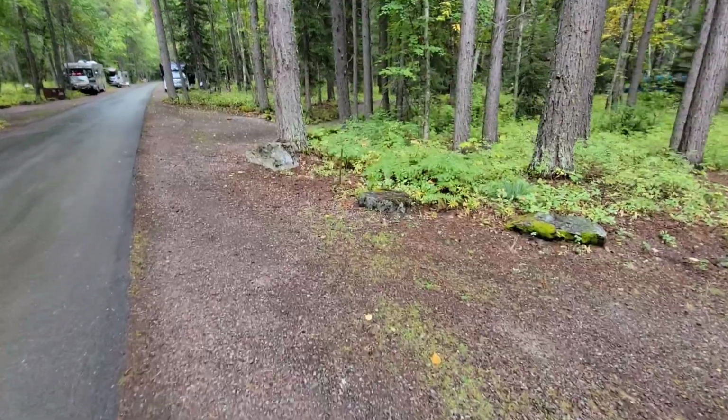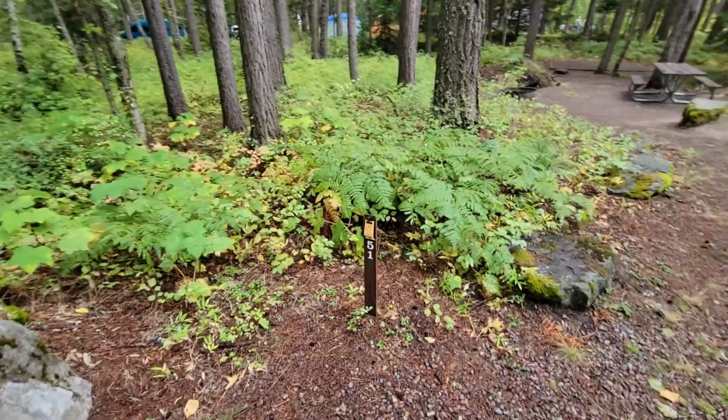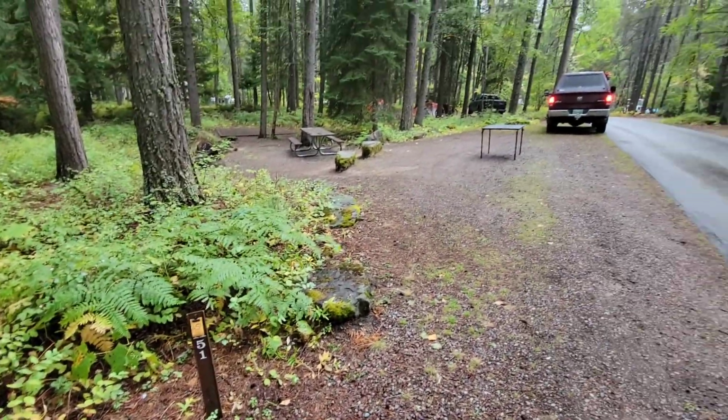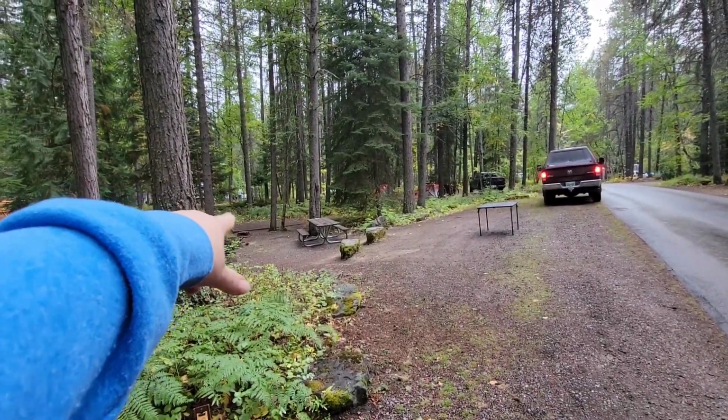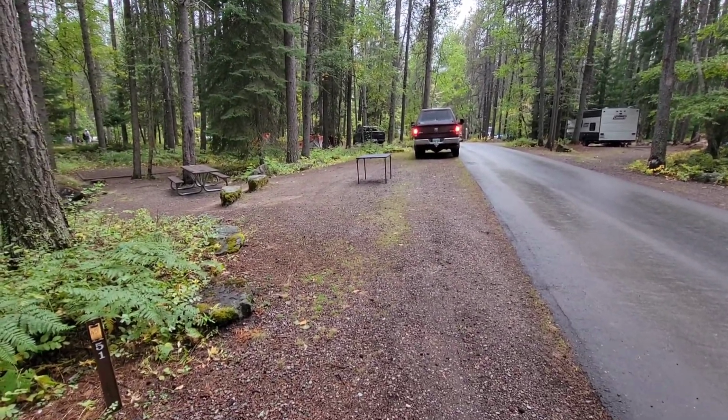Okay. All right, so did you hear Jason? We did this one, A51, and this is our site. We can either put a tent up too. Anyway, this looks like a pretty big site. See where the truck is and where the camper would go? It's pretty big.